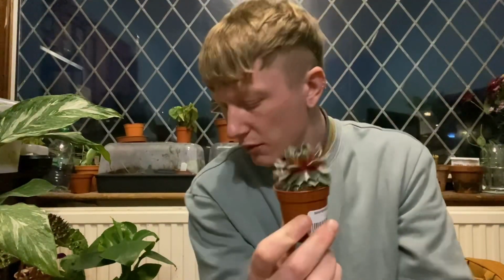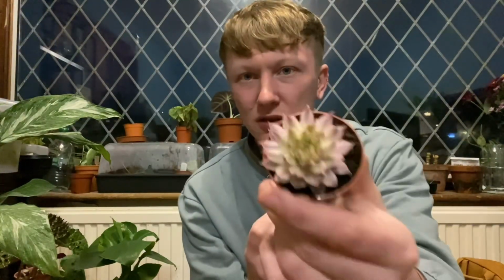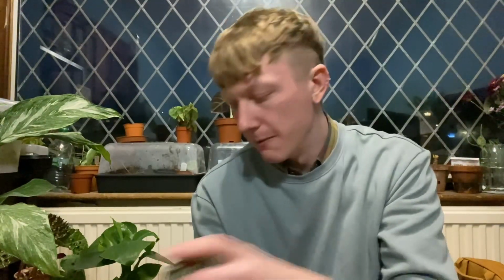So I'm going to plant all those together, but for now, because these are in quite heavy compost, so it's really wet, and I want to try and dry them out, so I'm going to keep them indoors. But especially the variegated ones, because I just don't want to lose those ones, because I've never seen them before, so I want to try and keep them alive until the warmer weather comes around, and then they'll go outside.